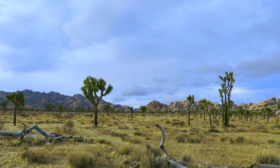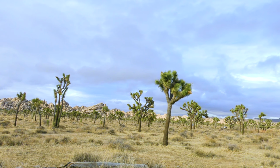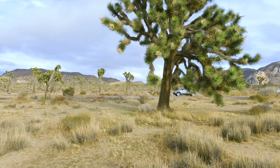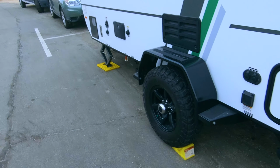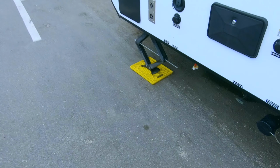I would have to say Joshua Tree should be on your list of parks to go to if it isn't. It's a beautiful area. Very beautiful. We just stayed for Friday night and Saturday night, so today's Sunday and we're out. Just packing everything up.